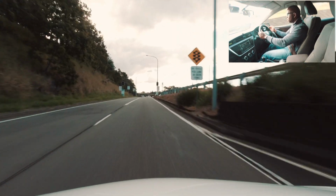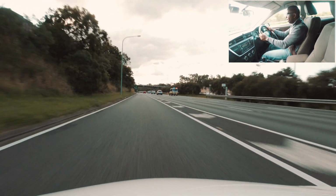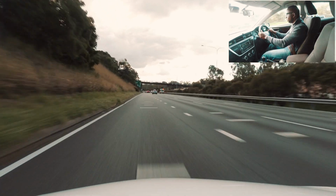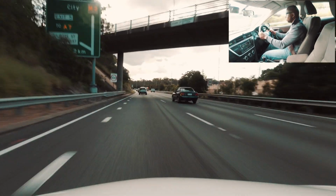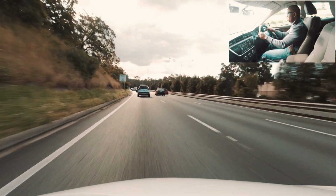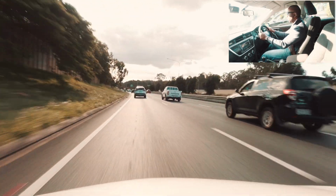So merging on the motorway, the examiner wants you to speed up, get up to the speed, usually around 80 kilometers per hour before you merge. So put on my indicator, checking my mirrors, shoulder check, then I go. And I'm gonna slow down because there are these cars in front, they're actually slowing down as well. So I'm just gonna keep it slow, checking my mirrors every now and then.